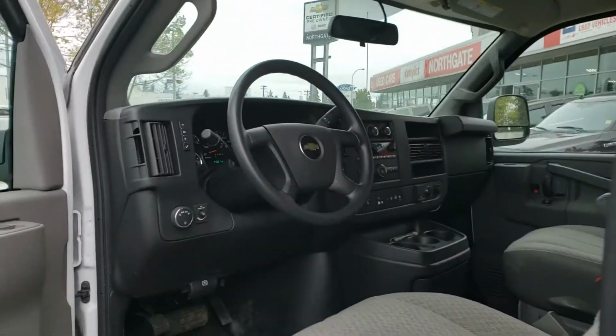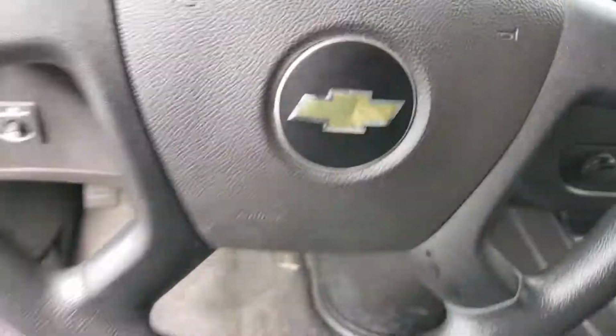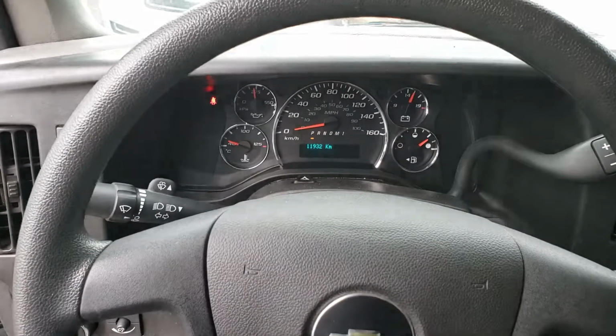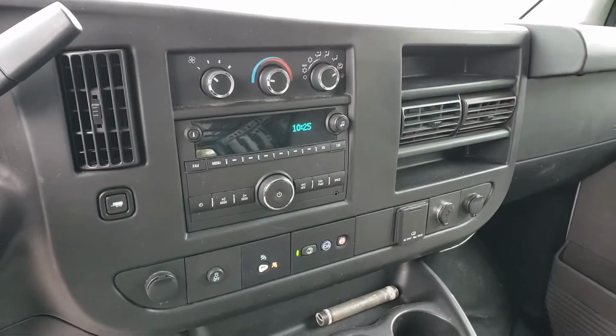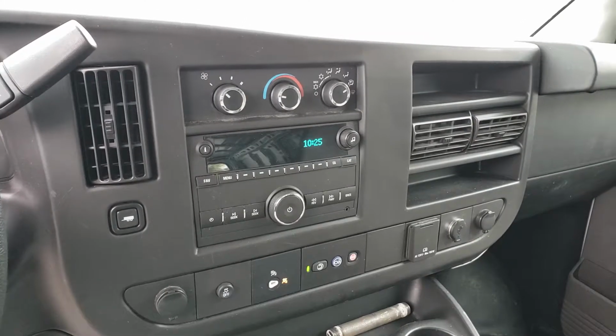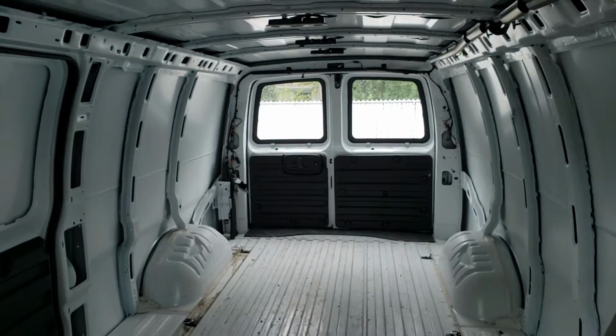Let's go ahead and take a look at the interior. So your standard fare for the cargo vans. Nothing too fancy, but you got everything you need. Seats are in good shape, no rips, no tears. Very, very nice.